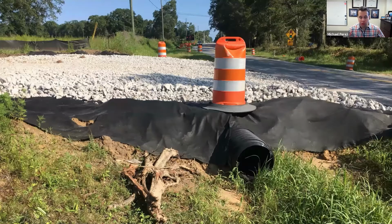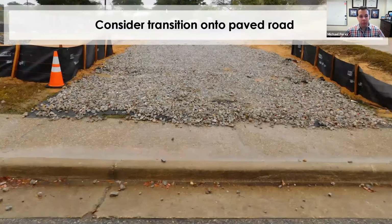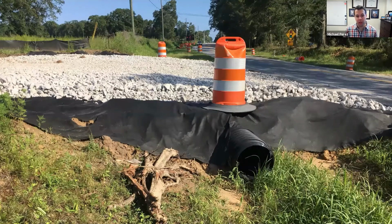Also think about how to transition onto the paved roadway. Here, this is an urban environment and you've got a sidewalk and then you've got a curb drop. So coming up with a system where you can create that transition might become important. But you also have to think about the job site restraints and constraints that you might have. And so that's not always possible.